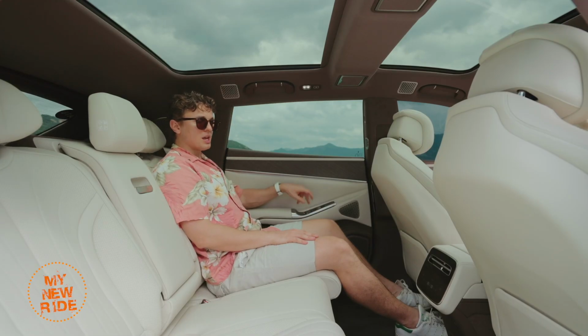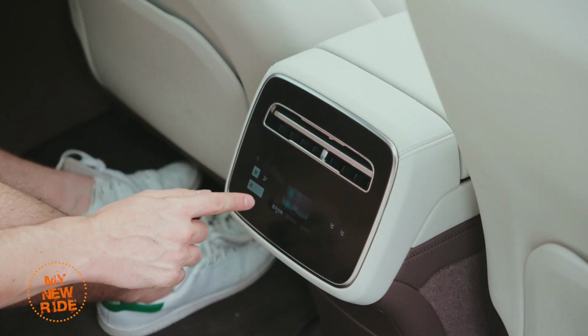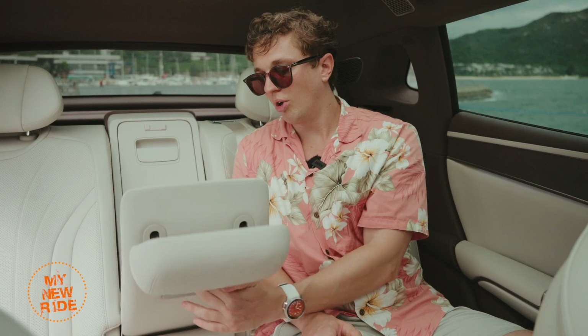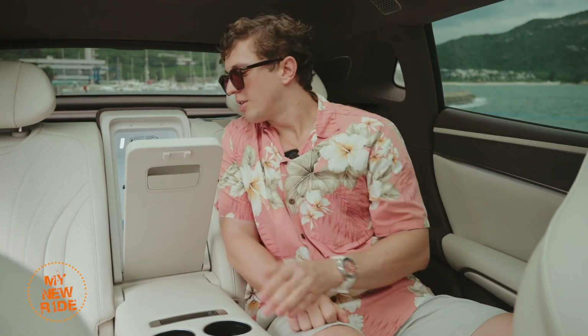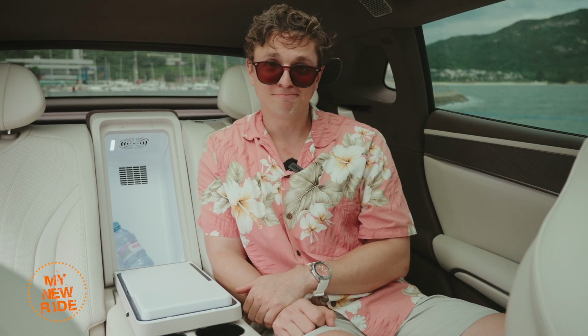As you can see, down between the seats on the back of the center console is a small screen where you can control your air conditioning as well as your seat functions that I just mentioned. If you fold down this center console here, you'll have an armrest, 2 cup holders, and a second refrigerator/heater. This one is actually significantly larger than the one in the front. That one is 4 liters. This one is 10, just in case you can't fit all of your takeout in the front one.